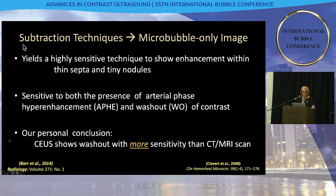So when we subtract out all of the background linear echogenic parts of our image, we are left with a microbubble only image. So this yields a highly sensitive technique to show enhancement within thin septa and tiny nodules. And although this is very important in liver imaging, it's proved to be particularly significant in looking at kidney masses. Regardless, it's sensitive to both the presence of arterial phase hyperenhancement and washout of contrast. And really, this is invaluable in the characterization work that we've done in all organs in the last decade. So our personal conclusion is that CEUS shows washout, especially with more sensitivity than CT and MRI scan.